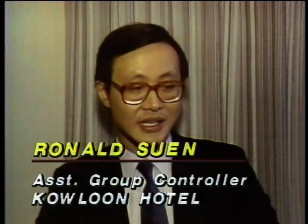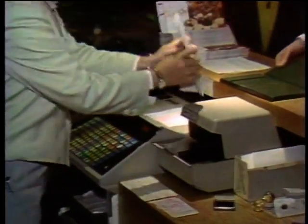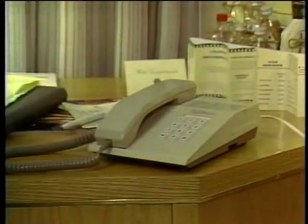I think the famous Peninsula standard of service is based on the personal service. And I do not think that our company has any intention to replace it, a personal service, a waiter with a terminal. We just like to have a computer to improve the personal service, to speed up the efficiency of the operation.